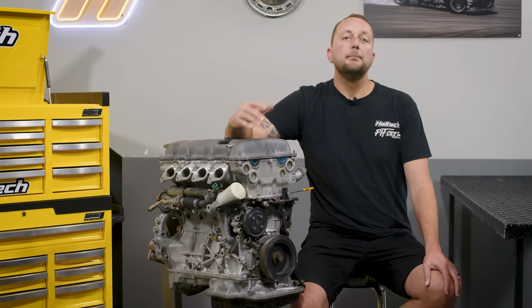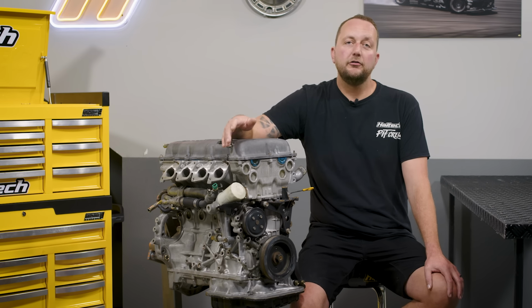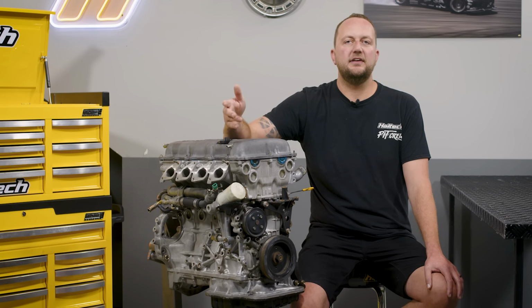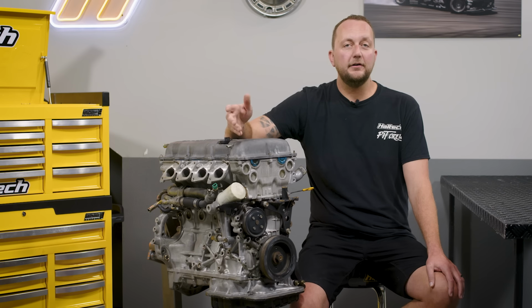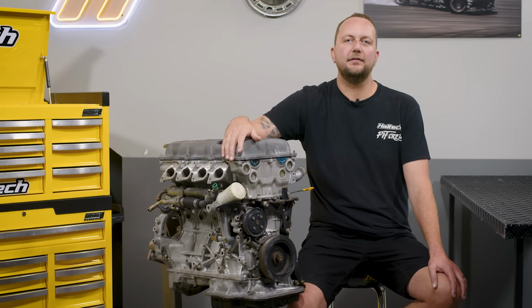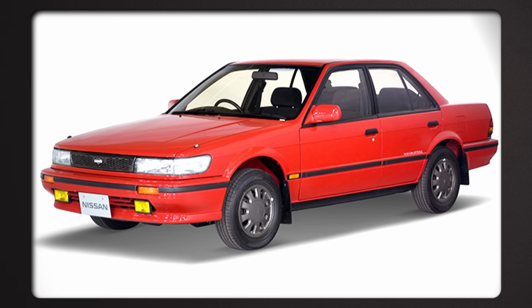Here's a fun fact. Most car enthusiasts will tell you that the SR20DET is a longitudinally mounted engine, that is north-south orientated. However, the turbo engine was actually introduced first in a transverse engine configuration in the engine bay of the Nissan Bluebird 2000 SSS.